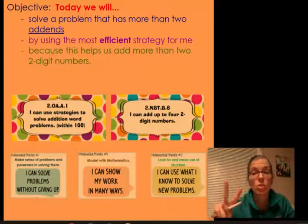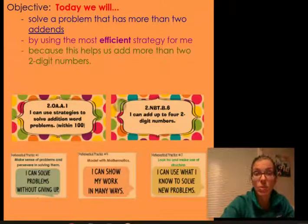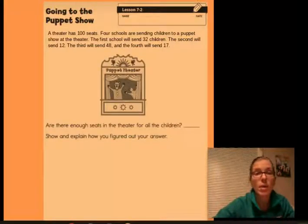I'm going to show you 2, but you may have one that you like better, like your number grid, but it's probably better to do one of the 2 options I show you today because it helps you get to the answer and make sure it's a correct answer too. Okay, so here's the problem that we're going to be doing.